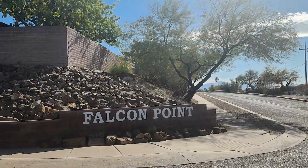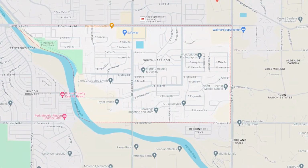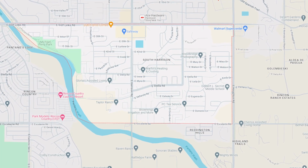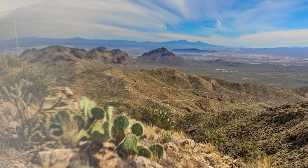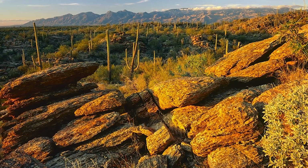Second neighborhood of the day, we're over here in the Falcon Point subdivision. So this is part of the larger South Harrison community. We're nestled between Harrison and Houghton, just south of Golf Links right here. So from the Wingate community, we're on the other side of that Arizona State Trust land, a little bit further east, so closer to the Rincon Mountains, closer to the Saguaro National Park, Monument East right there.